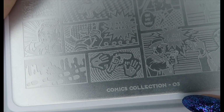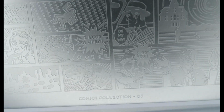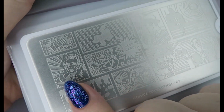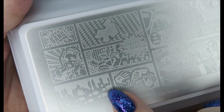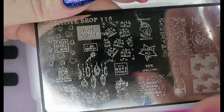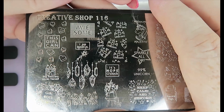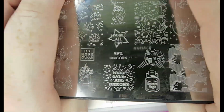And another one here, this is 03. I think I showed you this in the live stream. I got this in particular to do some Archer manis. It isn't an Archer plate, but it kind of looks like a comic book noir type thing. But it's very similar imagery to Archer. So yeah. And then we're on to mythical fiction kind of creatures. I don't want to blind you, but this one is going to be hard to see. This is 116. This is a unicorn one from Creative Shop.